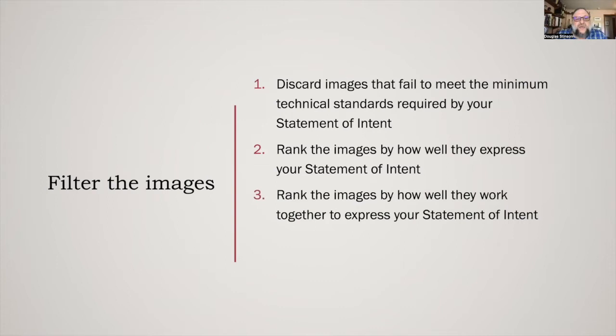Then start to look at how the images work together to express your statement of intent. You may find at this point that some images by themselves work really well, but they don't work very well with the other images that you have at your disposal. So you may actually have to set aside that one perfect image that seems to perfectly express your statement of intent, just because it actually ends up detracting from your portfolio because it doesn't work with the other images.